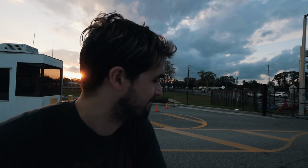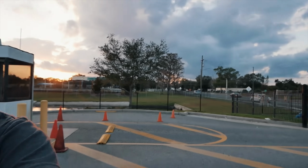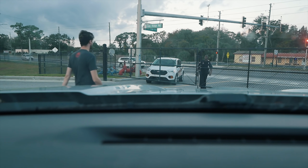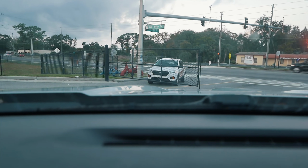Been waiting quite some time now. So far, this whole ordeal has been almost a 2-hour fiasco. It's getting dark, which is not gonna make this situation look any better. He wasn't happy. I don't think we're ever flying this spot again.